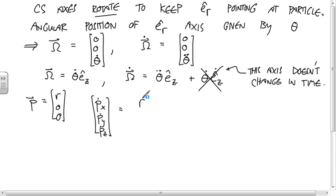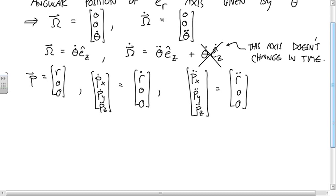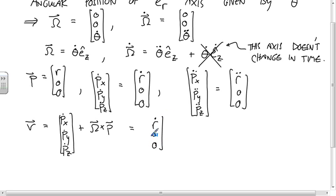So this is just equal to r dot, and components double dot is just r double dot, 0, 0. And now we have everything we need to use those formulas. So we know that the velocity vector is equal to components dot plus omega cross p. So that's r dot plus 0, 0, theta dot crossed with position.